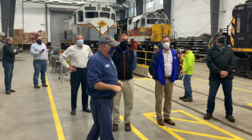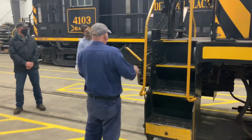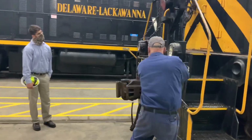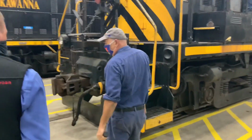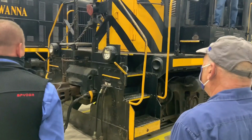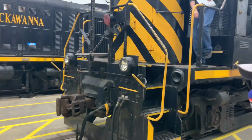And then an upgrade, you had to put ditch lights on in '93, and you had to have this extra uncoupling lever, for uncoupling from a car or another locomotive. If the D&H had it, they'd have to do all that stuff too.